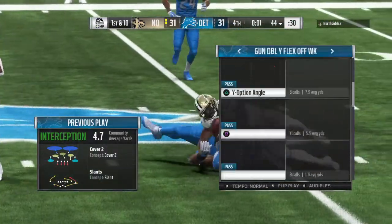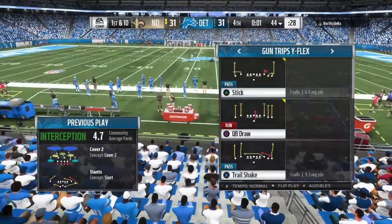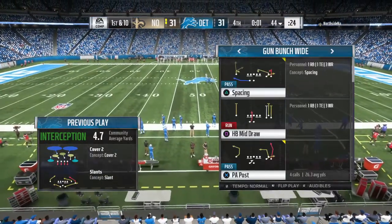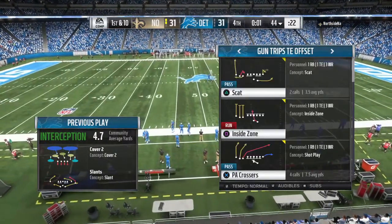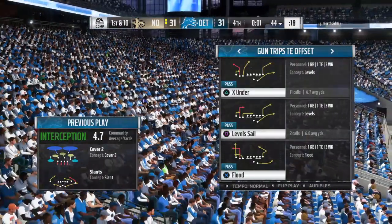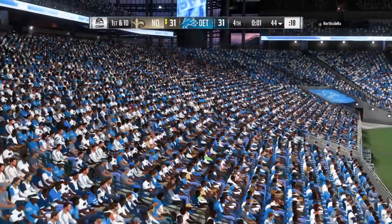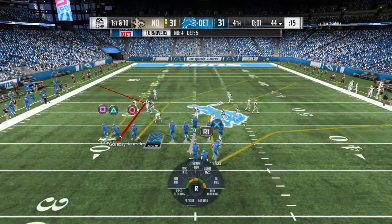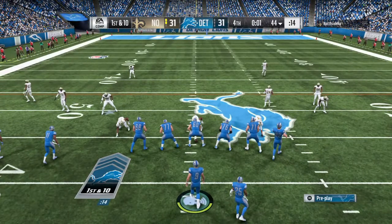I don't know if this was a case of being a little bit too greedy with the opportunity to put points on the board, but give credit to the guys on the defensive side. Hung in there, battled, and made a key play. Good starting field position for them here as they come up 1st and 10.